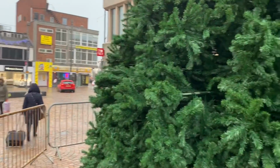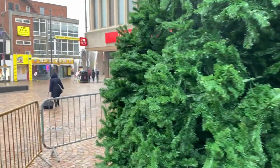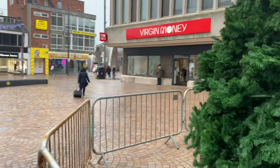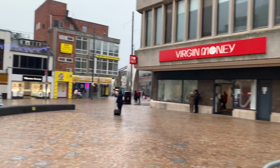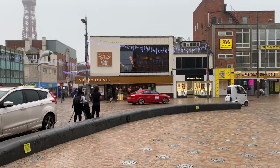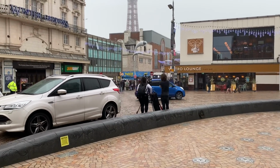This spectacular thing is actually artificial. I stood looking at it last year. I don't know whether it's the same one. It's the same idea. I stood looking at it last year trying to work out whether it was real or whether it was false. It was so good. Oh, aye. Somebody's doing some filming. I don't know what they're doing.